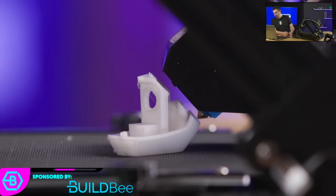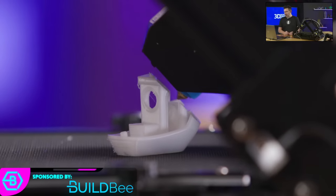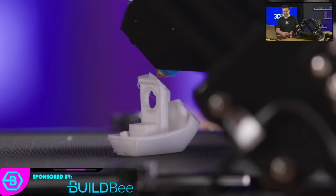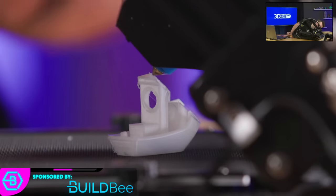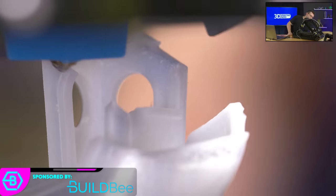Dommy 1911: Benchy looking crisp AF. Just seeing some minor flaws. I would say that's about correct. There's some minor flaws in there, especially for 200%. We're going 200% on that.